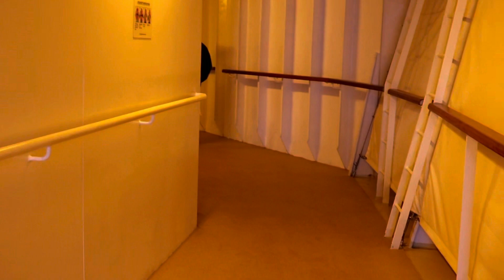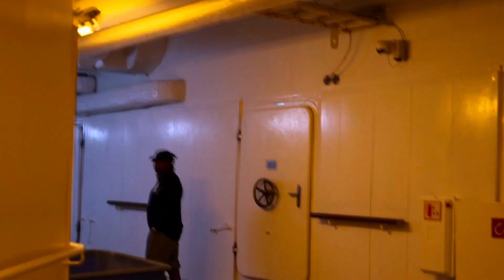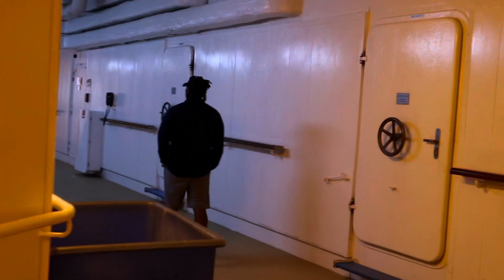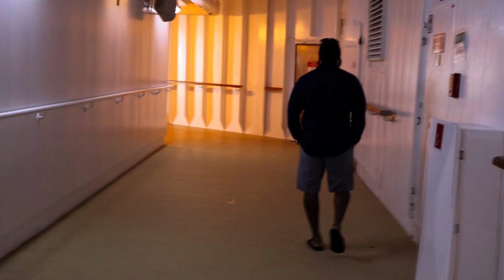They do have a running path upstairs. I can't remember what deck it is, if it's on the 11th or 12th deck, but we just assume that's where everybody can go walk and run. But no, they have this secluded area that seems like nobody knows about because there's no one here.